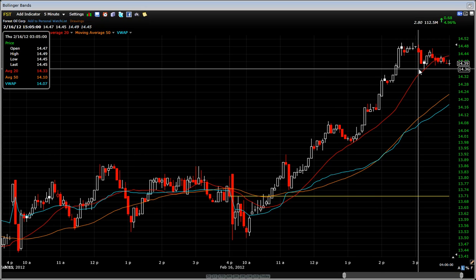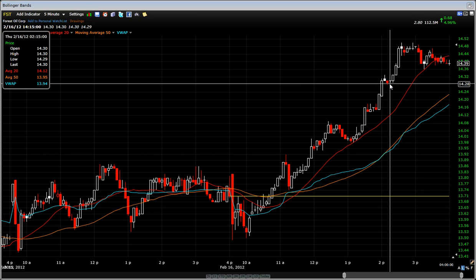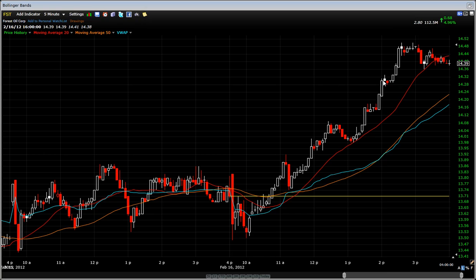Again, even when it did sell off, it still never broke that 20-day moving average, and it never closed below those lows over here. It never even got close. This is a great way to play one stock multiple times. You don't have to go out and pick a million different stocks. You can use one stock to make all your money in the day.